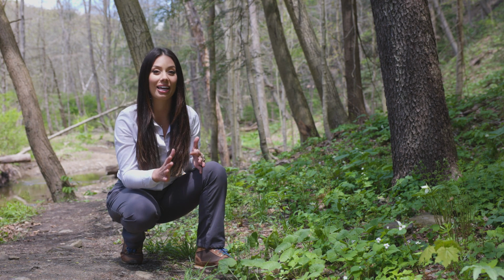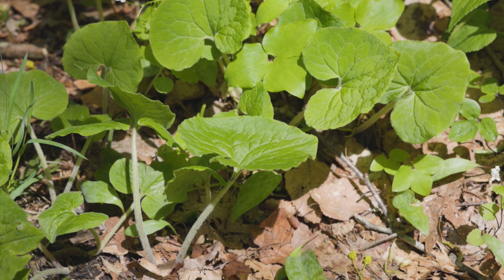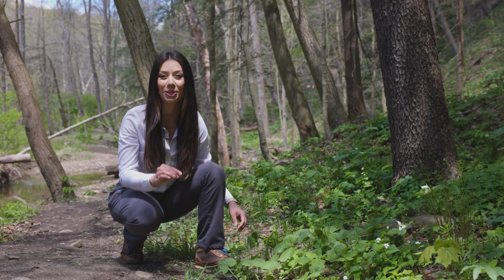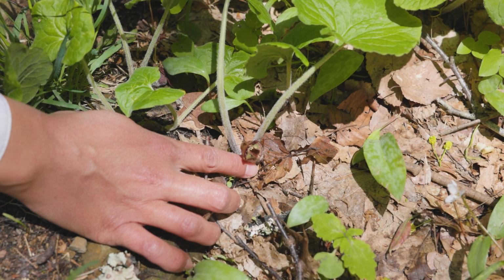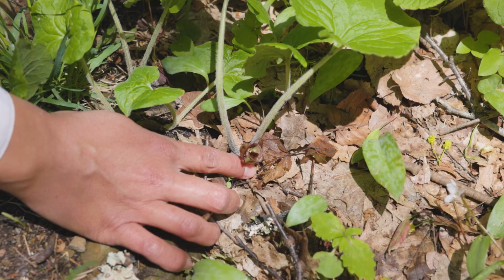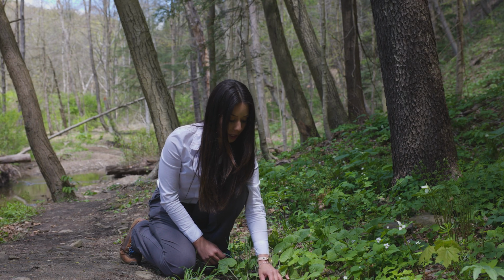So to identify wild ginger, you can look for these adorable heart-shaped leaves that are quite fuzzy. And to find the flower, you have to actually look on the forest floor. The flower is hidden at the base of the plant, usually underneath the leaves. And it's shaped like a little jug. The color is kind of purplish brown.